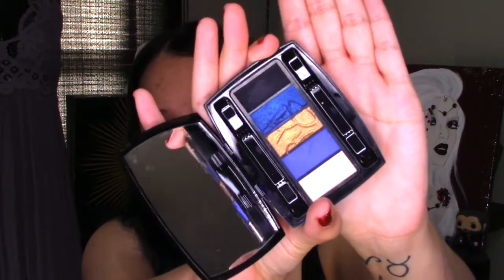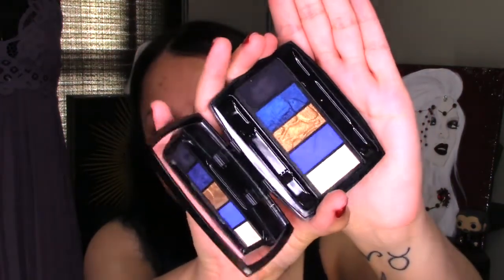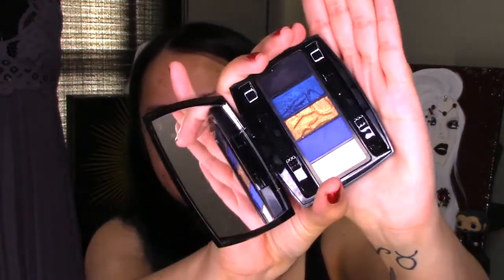It does come with sponge applicators, which I will not use, but I will be putting these in my makeup kit so that I have those for disposable. So it is a blue eyeshadow palette. As you can see, I've kind of messed with it a little bit, just touching it, seeing it. But it is a 5-pan eyeshadow palette.